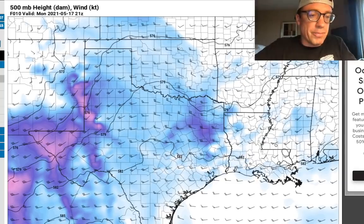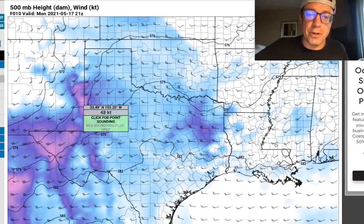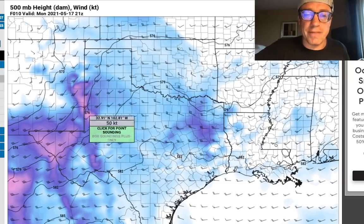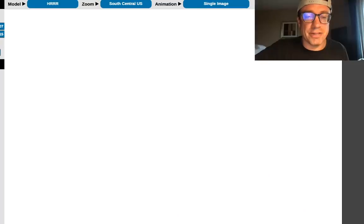But this is the 500 millibar pattern. And look at this potent jet streak coming in the mid-levels of the atmosphere from eastern New Mexico, southeastern New Mexico, into the South Plains of Texas here, right over the Cap Rock. That's a 50-knot jet streak that moves in here right at peak heating. So this is 21Z. So this is definitely setting the stage for a pretty substantial severe weather event.